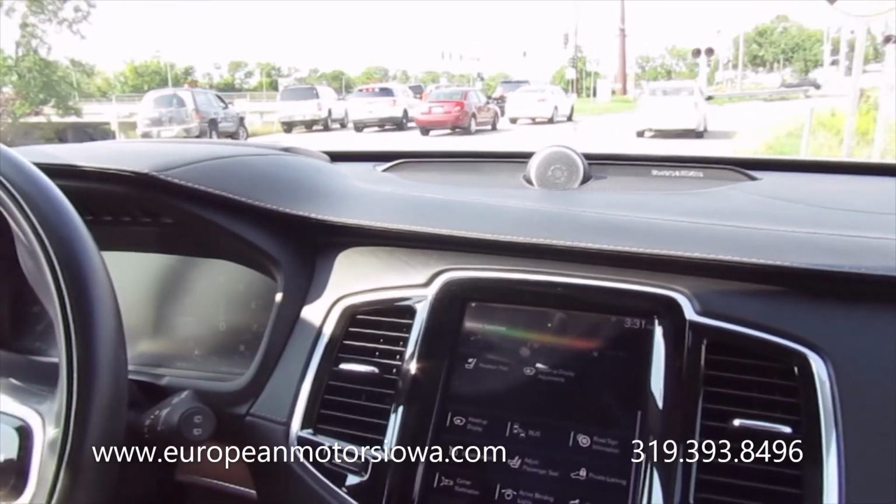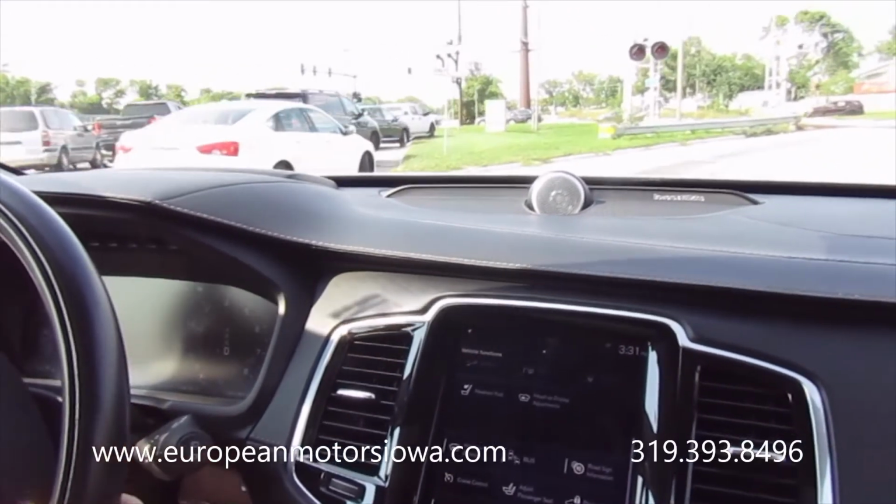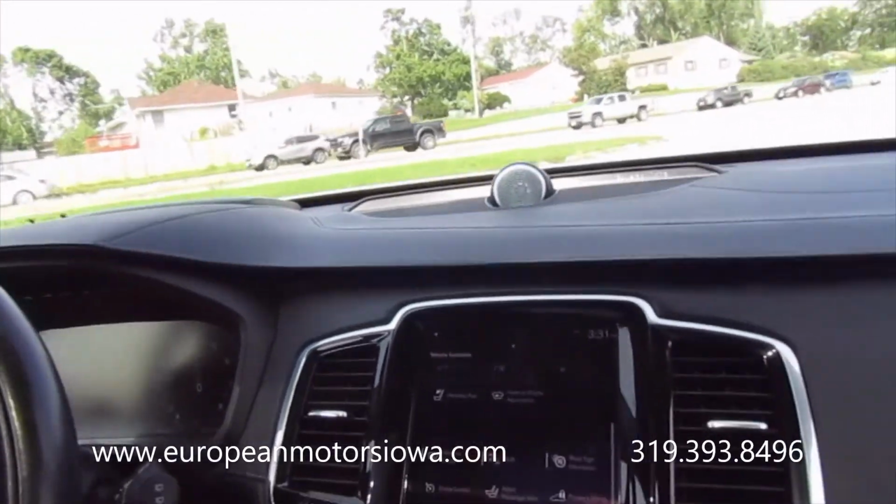EuropeanMotorsIowa.com. European Motors in Cedar Rapids. Remember, we can ship this anywhere nationwide. If you're looking for an XC90, that's a great value. This might be the one.